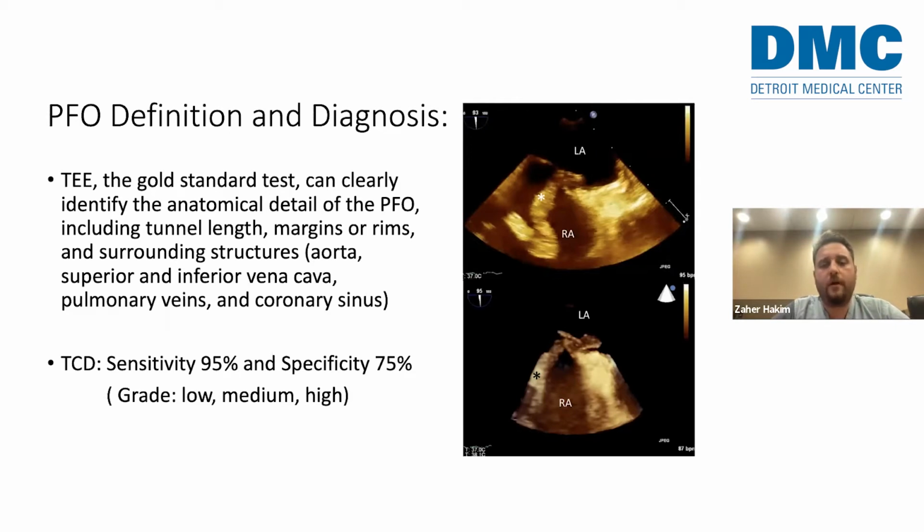There's also another very highly sensitive test called transcranial Doppler, which also relies on the injection of agitated saline. Then we check the Doppler signal in the middle cerebral artery. We check if there is any signal of bubbles passing, and it will determine the grade of the PFO, whether it's high grade, low grade, or medium. It depends on how many bubbles and the signal strength.